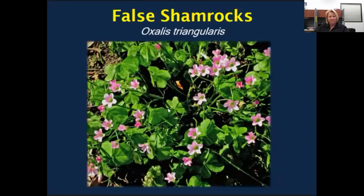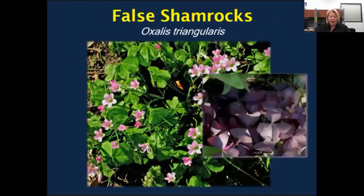Fall shamrocks. Purple shamrocks plant is a rhizomatous herbaceous perennial or houseplant. The trifoliate leaves resemble shamrocks and can be green to variegated, deep maroon in color. The leaves close up at night or when disturbed. The 1-inch white to pink 5-petaled flowers bloom in clusters in spring and summer on stems held above the plant and also close at night.